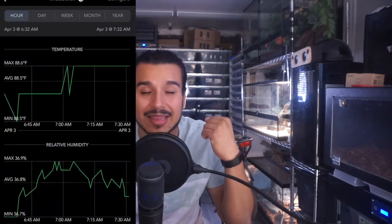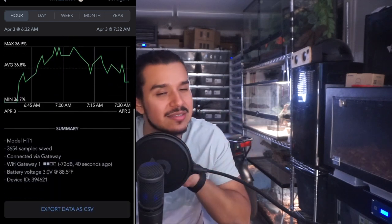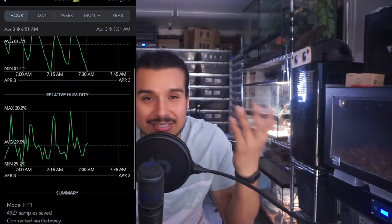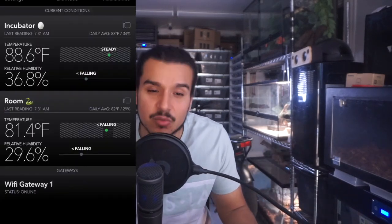But if the temperatures were to drop, and this is where it's so important and why I see the value in having this, is in case the temperatures did drop, let's say the power went out, then I would get a notification on my phone that something happened. And the same thing goes if the temperatures were to spike. Let's say something happened and there was just way too much heat inside of my reptile room, I would also get a notification telling me that it's way too hot.